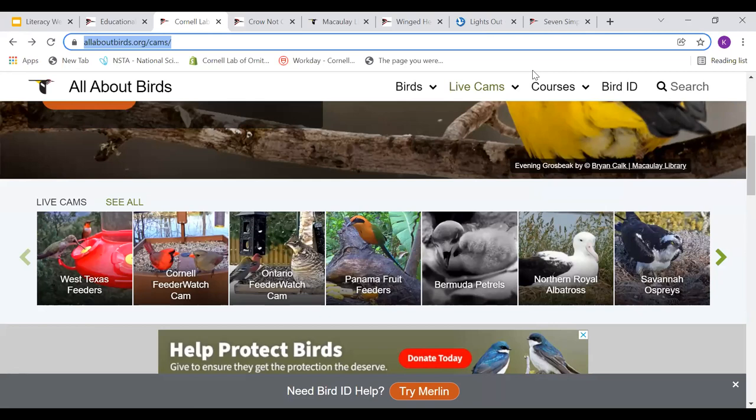allaboutbirds.org/cams. So the Cornell Lab of Ornithology has a number of bird cams, and I think this is a really great supplement to the Owl Hill book, which gives you an idea of what it's like to be a little bird in a nest. And this allows you to take it to the next level where you could actually see real live birds in their nests.